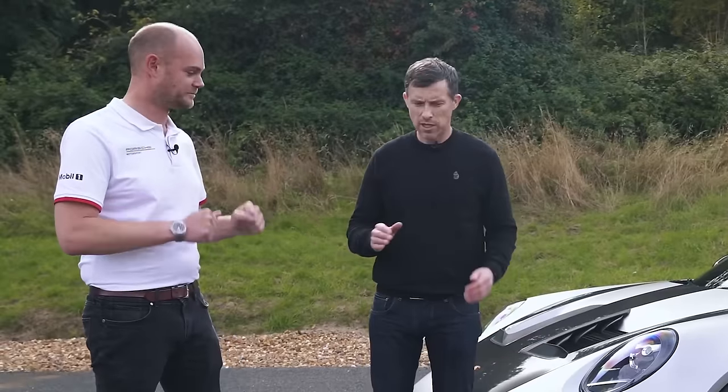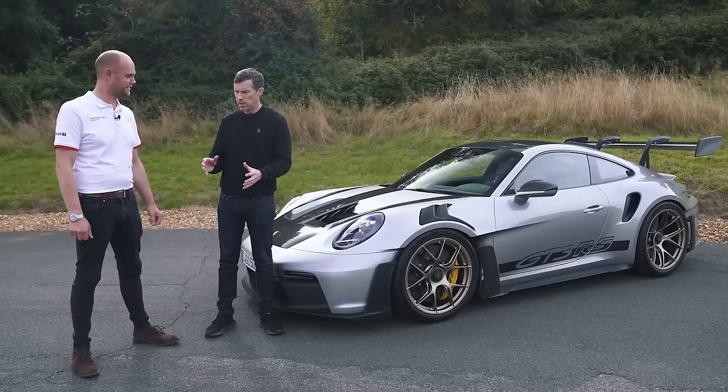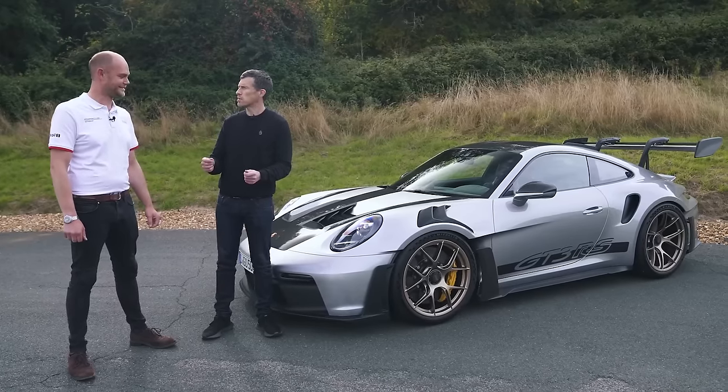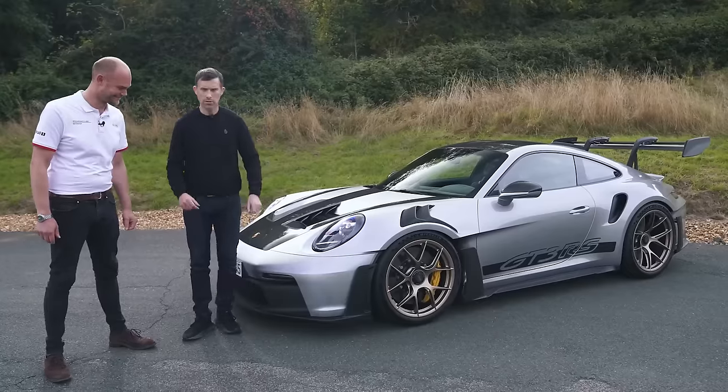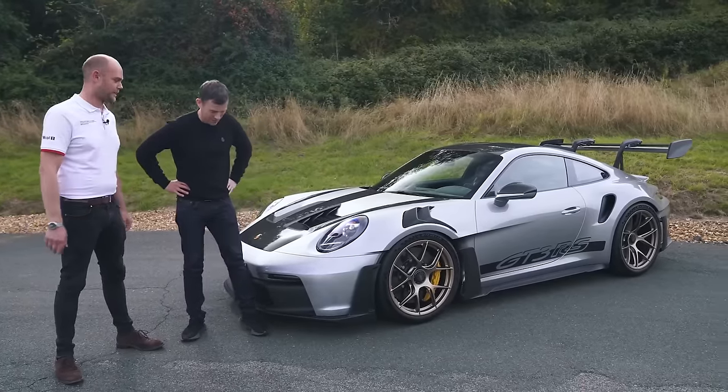Wait a minute. So you're saying that the lesser Cayman has actually influenced the 911. Never before has it been thus. Cayman came first. Ooh, it's weird, isn't it? Anyway, let's move on. So this car's inspired by the Cayman GT4 RS.